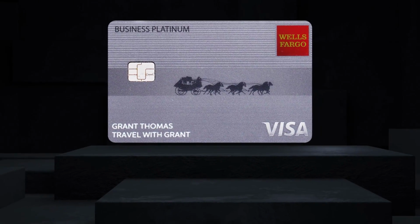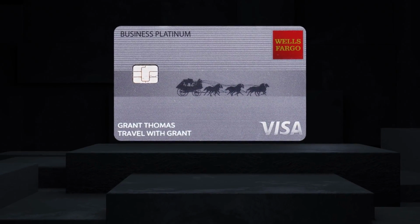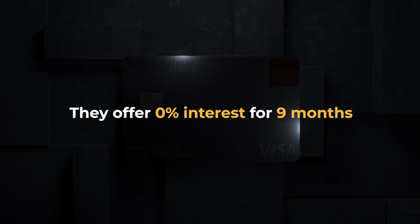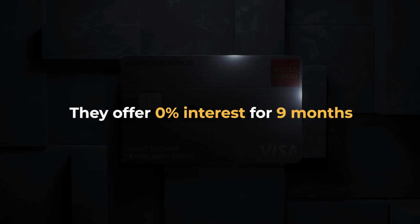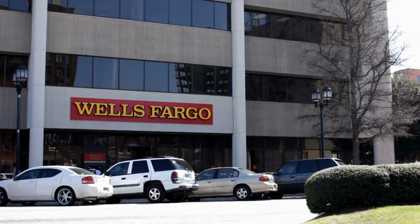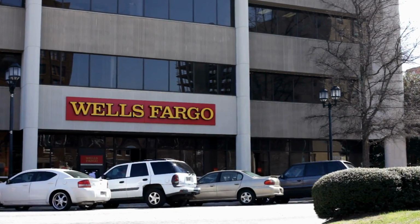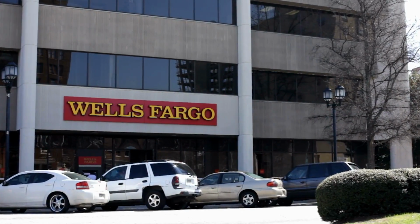Next one is Wells Fargo Business Platinum, best for earning either cashback or points rewards with 9 months 0% interest. Wells Fargo is a good bank, but often they can be a little bit slow with the approval process, and they might ask for extra things compared to other banks. But overall, I had a great experience with them, and that's another bank that I would recommend.